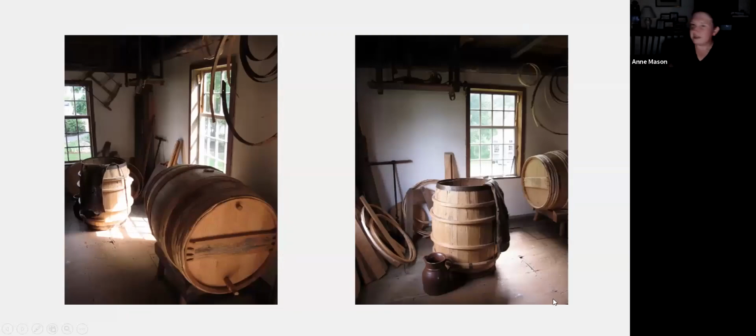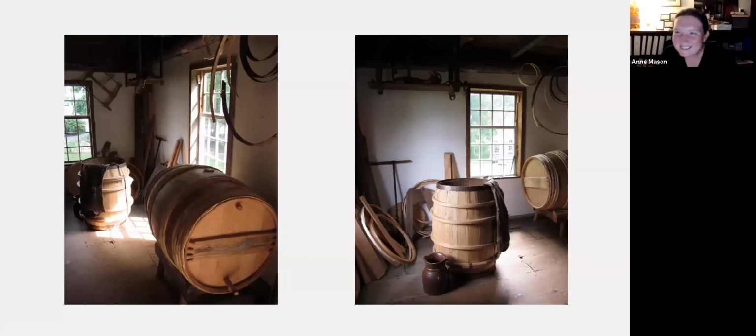Excuse me, I have to turn a light on. It got very dark in here. Okay, that's much better. I forgot that it gets so dark in the summer. Gets dark earlier now that we're not in the summer, I should say.